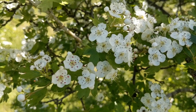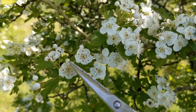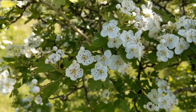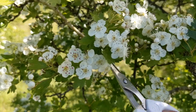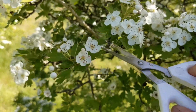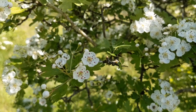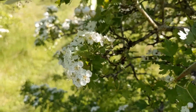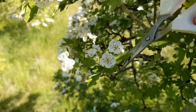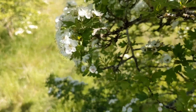So when we do our spring harvest, we're looking for bunches like this that have our nice little pink pollen, and then we just clip off that whole little bundle. Whoops. Like that. And it drops right into our basket. The whole little bundle of the leaves, the little twiggy bits, and the flowers.